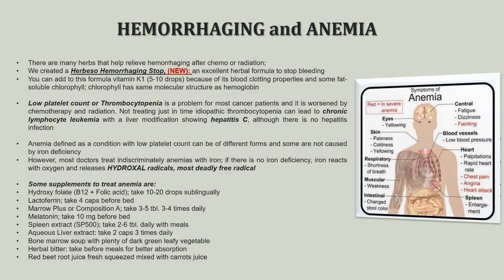Hydroxyl folate, so B12 and folic acid, 10 to 20 drops sublingually. Lactoferrin, you take 4 capsules before you go to bed. Marrow Plus or Composition A, 3 to 5 tablets 3 to 4 times daily. Melatonin, you should take about 10 milligrams before you go to bed. Spleen extract, also known as SP500, 2 to 6 tablets daily with your meals. Aqueous liver extract, take here 2 caps 3 times per day.